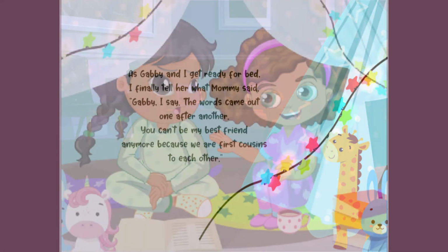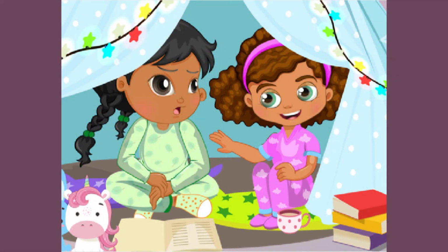What's a first cousin? As Gabby and I get ready for bed, I finally tell her what Mommy said. Gabby, I say, the words came out one after another. You can't be my best friend anymore because we are first cousins to each other.